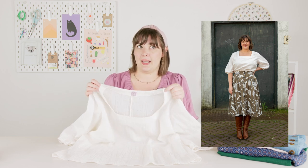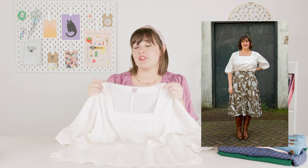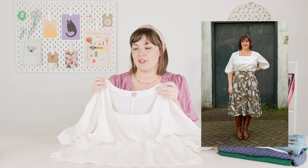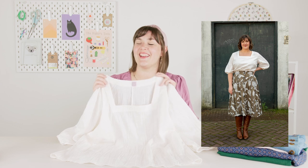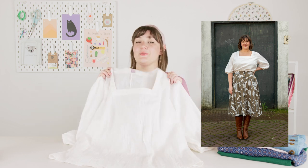Now, I did just make this one. It's pretty recent. I made it in April. But I have worn it so, so much, and it goes with so much in my closet. So it's not just because it's new that I'm including it in this little roundup. It goes with so much.